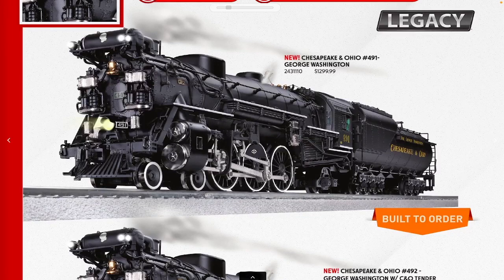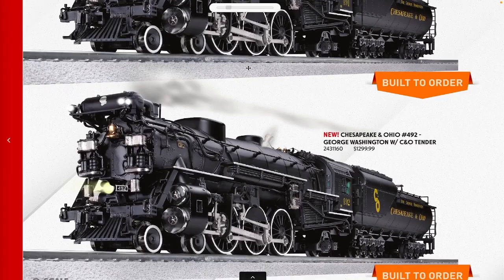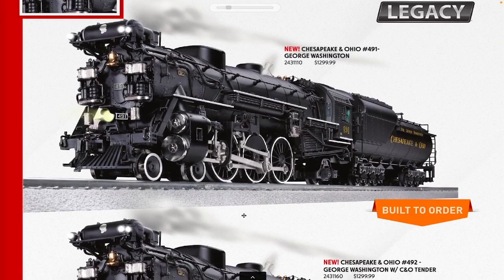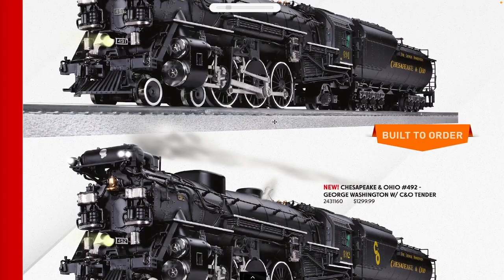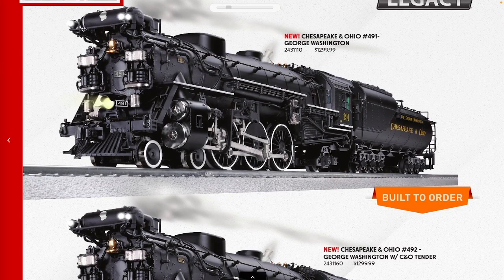Other variations: 491 has a number board on the boiler front and 492 does not. But the similarities between the two are nearly identical. Both have white walls, it appears. Both have similar boilers, nothing different. Both have the silhouette head of George Washington on their feedwater heaters, which is expected.